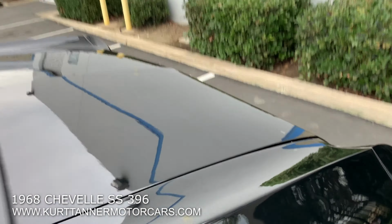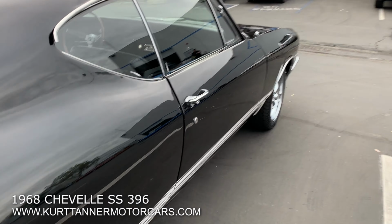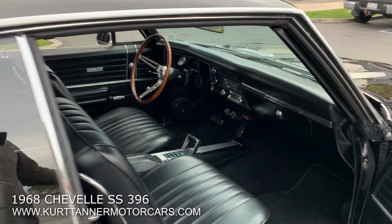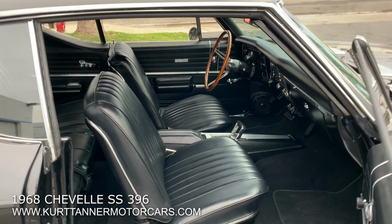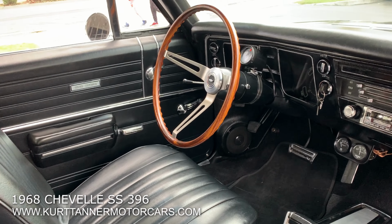I've driven this car. You can see me driving it. Pretty good car out on the road with really no issues. It could probably use a set of shocks. I felt the shocks to be maybe a little weak, but definitely a stud of a car cosmetically here. Excellent high quality restoration.